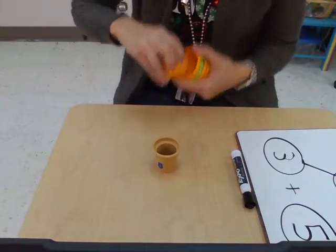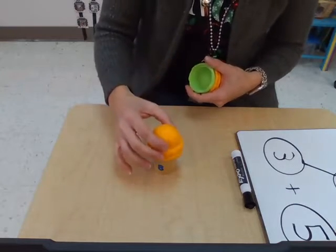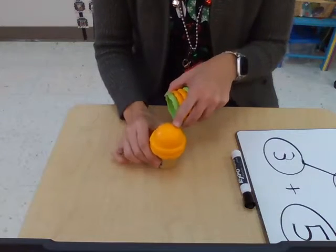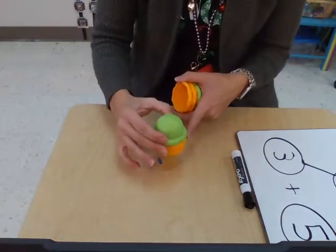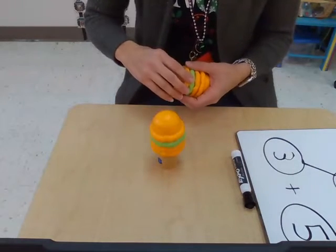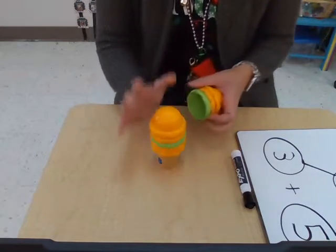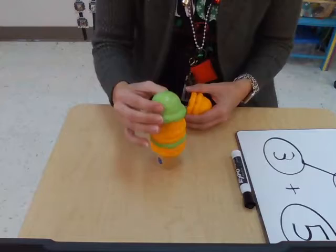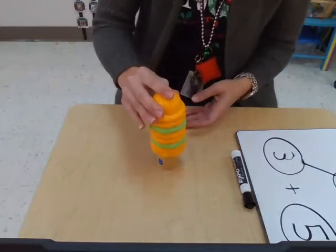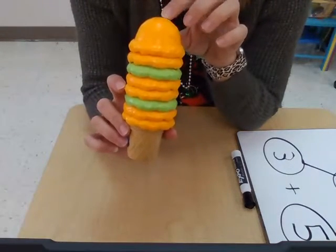So count with me. 1, 2. What color do you think is next? I have 2 oranges. That's right. This time we're going to add a green. 3, 4. What color? That's right. 5, 6, 7, 8. We have 8 giant scoops of ice cream, but we also made a pattern.